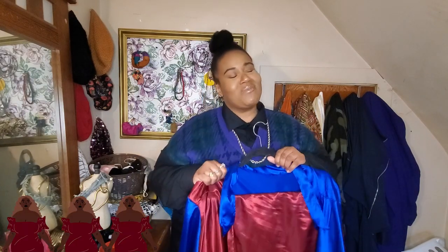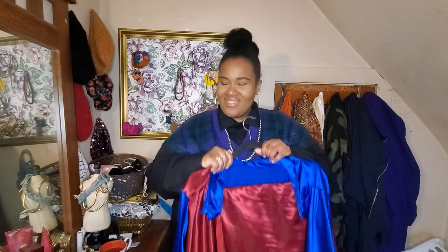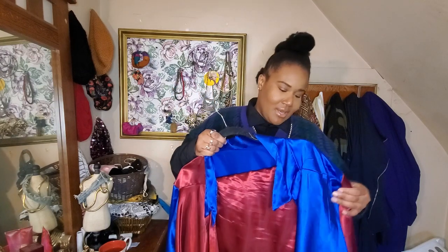So I'm gonna be honest, I'm gonna give her a 3 out of 5 because it really hurt my feelings that I couldn't button her up. Like, I had such good ideas for her, but back to the drawing board for a button up. And I do have some construction issues. So I'm going to give her a 3 out of 5.